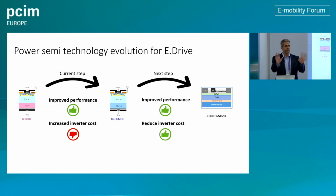And this is after I convinced you, let's say, that you have to move from silicon carbide to gallium nitride, which was the same thing as moving from silicon to silicon carbide. We wanted to improve performance, and improving performance also means reducing the car cost. But we increased the inverter cost with silicon carbide because silicon carbide, of course, is a much more expensive solution compared to silicon. The next step, the next wave, is moving to gallium nitride in order to reduce the inverter cost as well as improve performance again. So it's another step of improving performance and getting closer to the silicon cost targets.